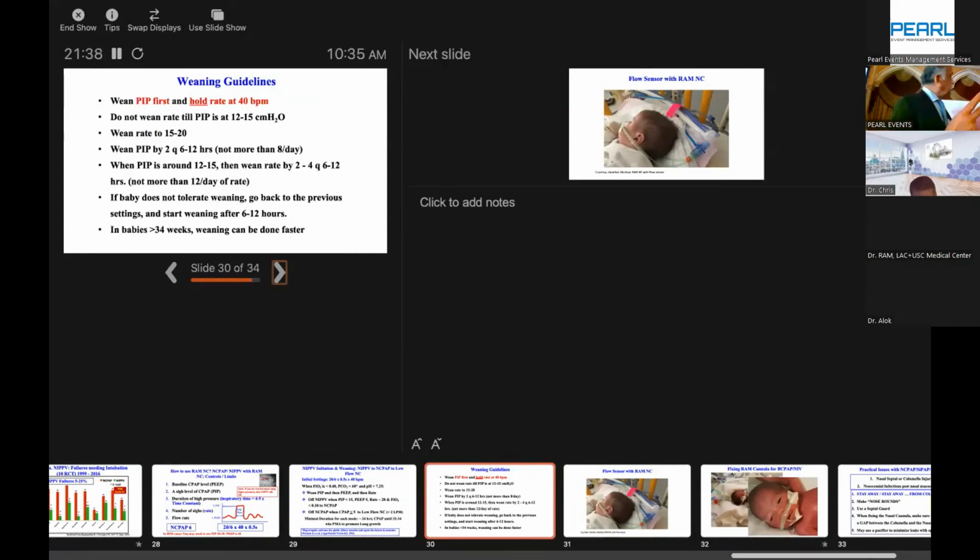Number two, having a higher rate actually causes respiratory unloading. A study from Miami, Bangalari's group, showed that respiratory unloading is much better at higher rate. So every time baby has shallow respiration, the NIPP breath supports the baby. Therefore, baby can use the energy to grow rather than spend on breathing. Once the baby is stable, PIP is low, we wean the rate.